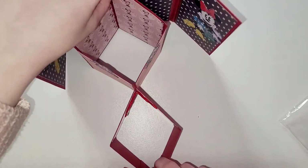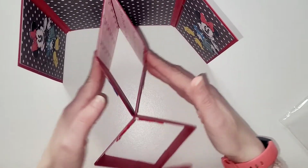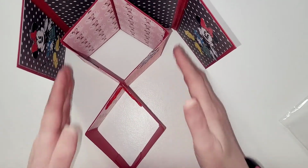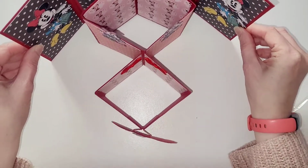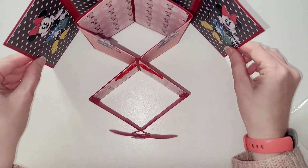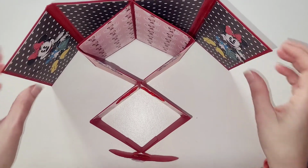Like one of those... oh, you know what I mean. I can't think what they're called. Like a Z-fold concertina style, I think they are. And that is awesome, right? So you can see it from the top there. If I move that a little bit, it comes out like this. And you've got all the decoration here.